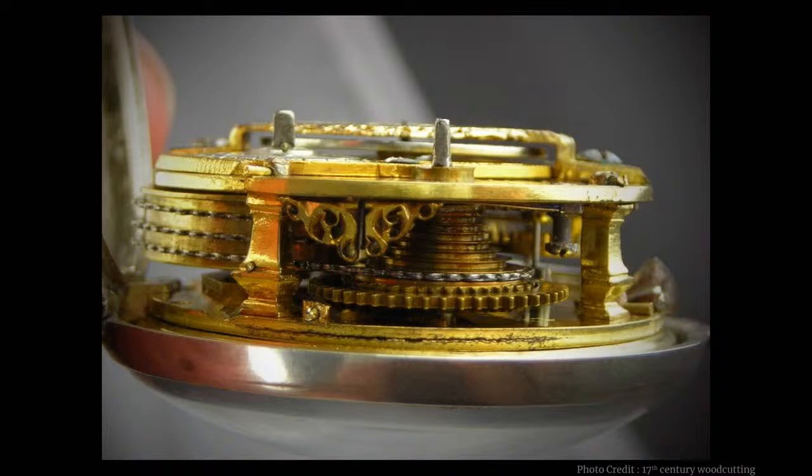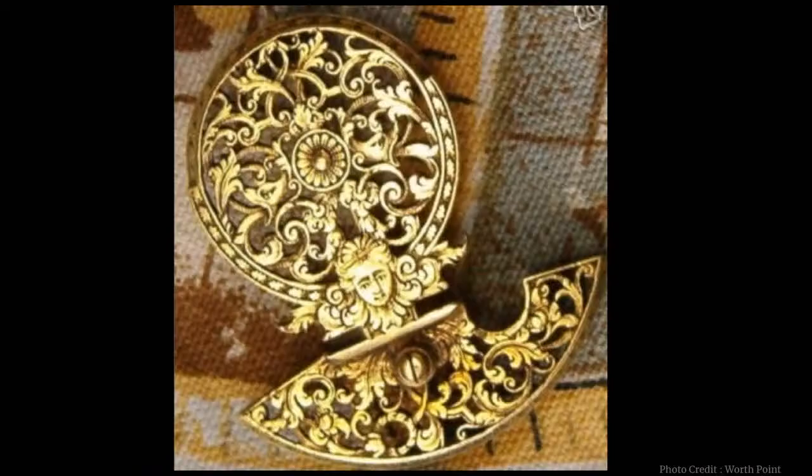So this was the innards, the inside of a watch, and here we have that watch cock piece that you start to see in jewelry. They were quite elaborate. Often they were gilt, so covered in gold. And these watch cocks were used in the 16th, 17th, and 18th centuries.